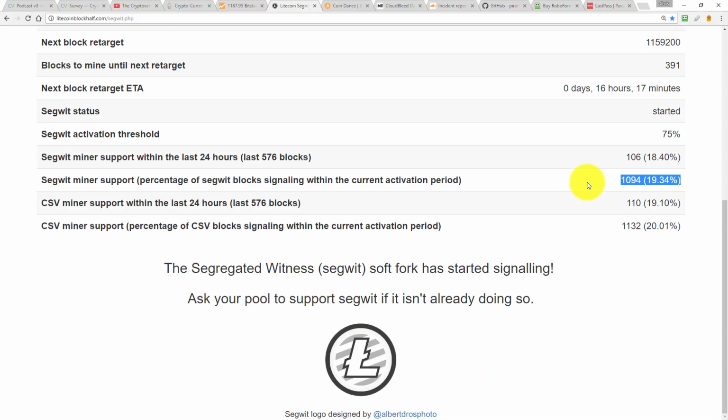And now, time for this segwit forecast. Here we are on the Litecoin network, and we have 19.34% support on the Litecoin network for segregated witness amongst miners.